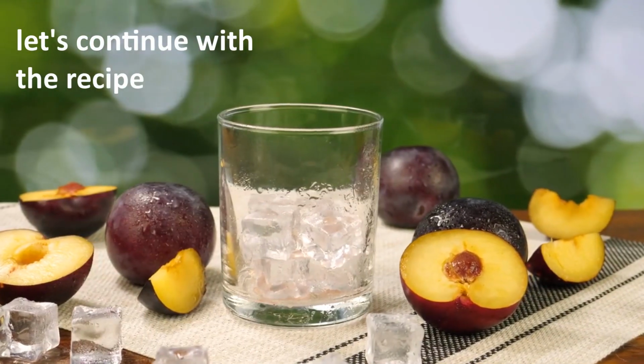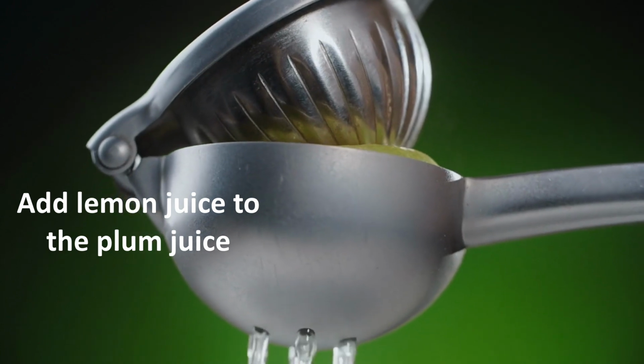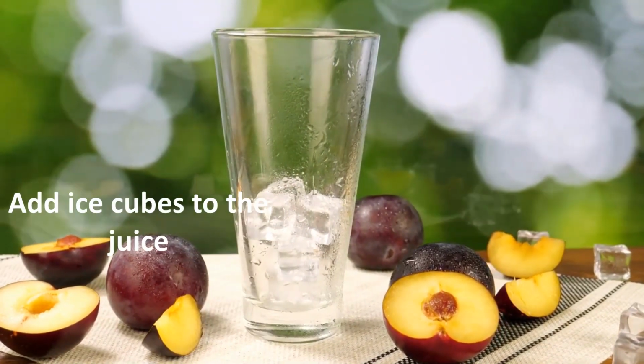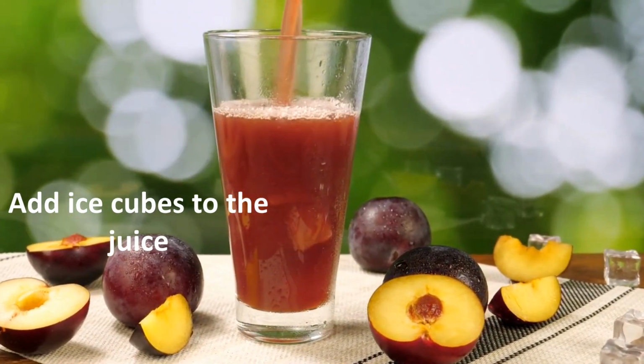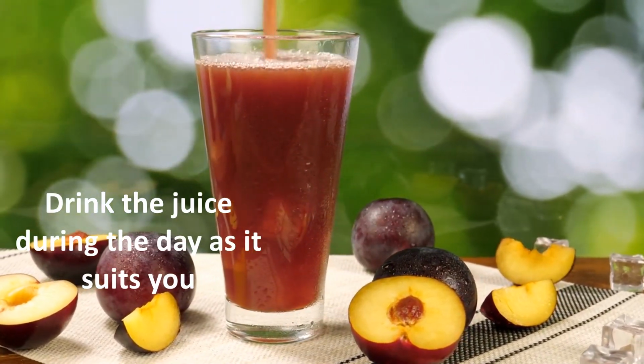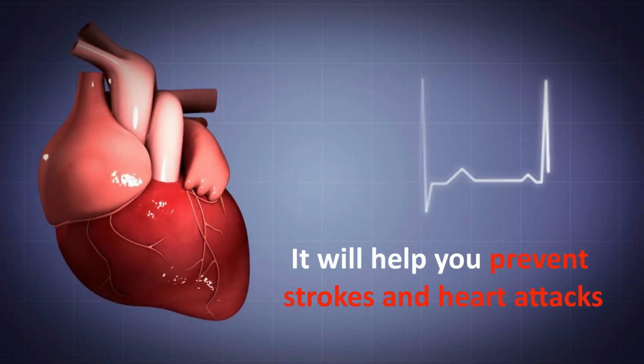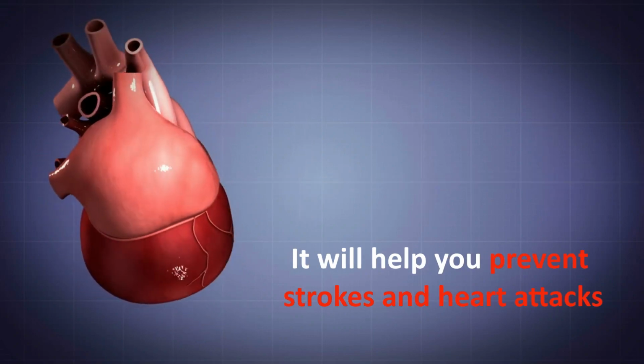Let's continue with the recipe. Add lemon juice to the plum juice. Mix it up. Pour the juice into a jug. Add ice cubes to the juice. Drink the juice during the day as it suits you. This juice will help you keep your heart healthy. It will help you prevent strokes and heart attacks.